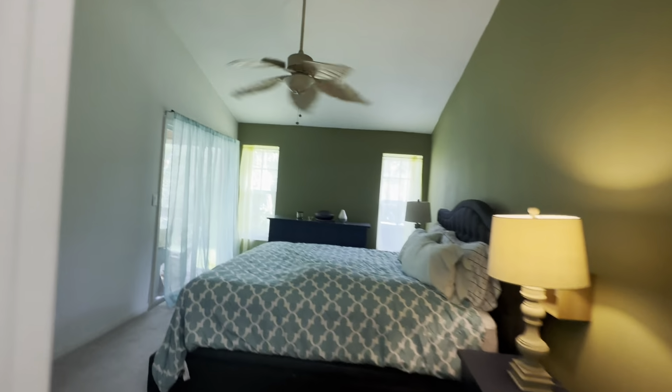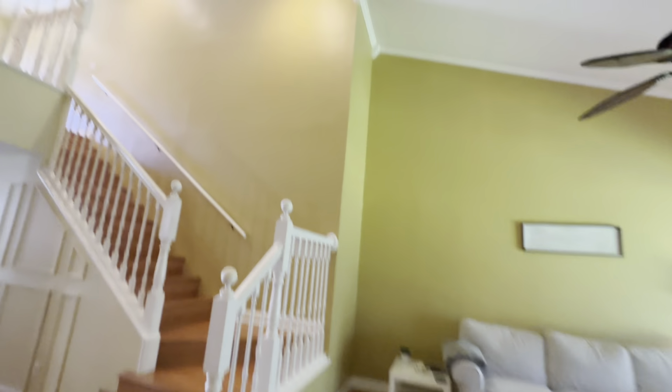This one is showing its age, but if you get the right location, let's go upstairs.